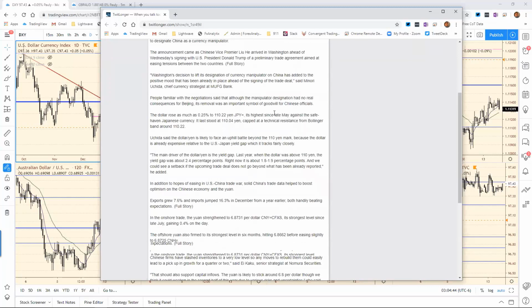Washington's decision to lift its designation of currency manipulator on China has added to the positive mood that has already been in place ahead of the signing of the trade deals, said Minoru Uchida. People familiar with the negotiations said although the manipulator designation has no real consequences for Beijing, its removal was an important symbol of goodwill for Chinese officials.